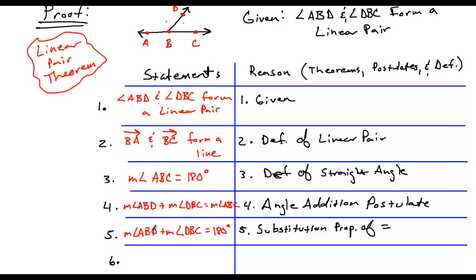So we're on to our last step. You don't know it's the last step, right? Because you've never done one of these in your life, but I know it's the last step. I'm going to write that angle ABD and angle DBC are supplementary.